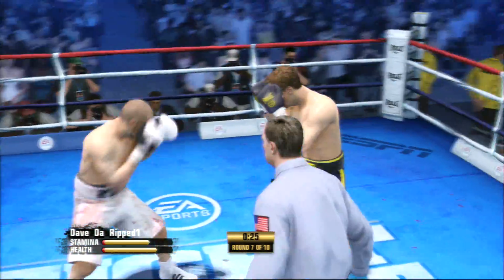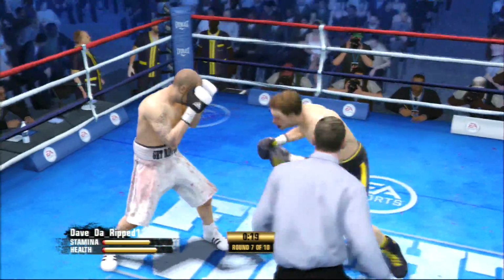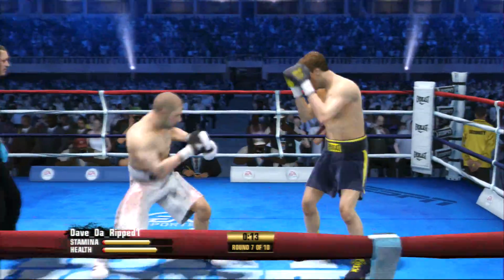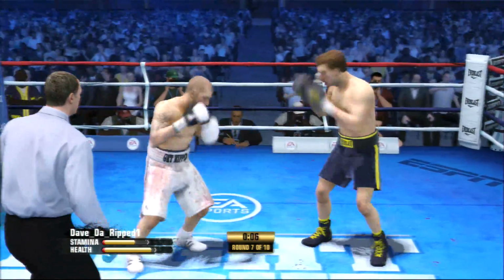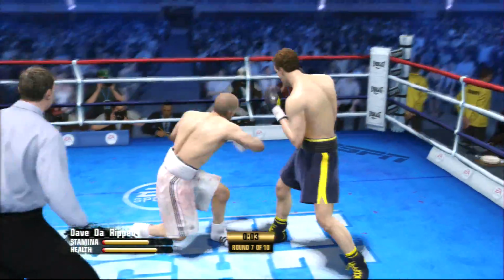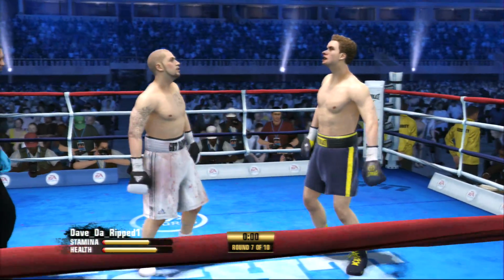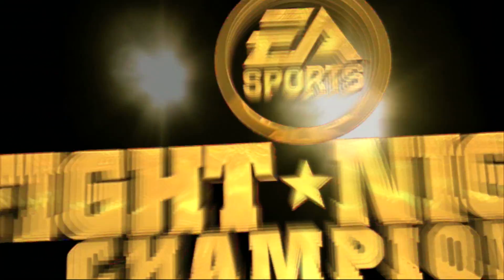Good looking right hand after he got hit. Well, his opponent got away from that uppercut. He comes back with the left hand again. He takes a shot and then commits to giving one right back. Oh, this is a wipeout.